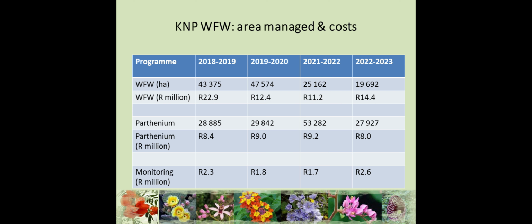These are some of the figures that I was given for funding in areas that have been covered in the last couple of years. Hectares, I just put together the initial and follow-up area that's been covered, but it's fluctuated, especially with COVID and the effects, from around 22 million down to about 14 million spent on Working for Water alien control. This excludes Kruger teams. Kruger's got an alien biota team that does rapid response and monitoring, so it excludes that.